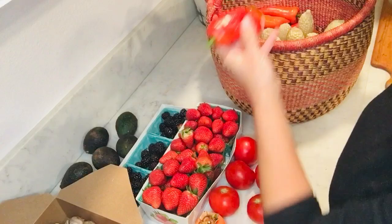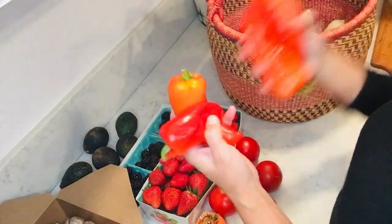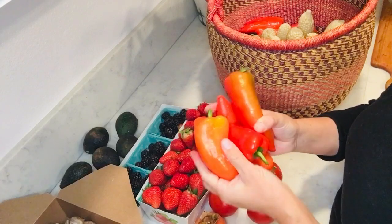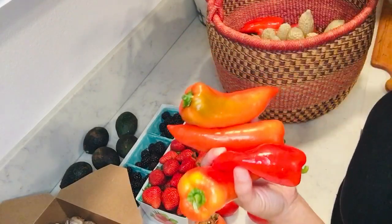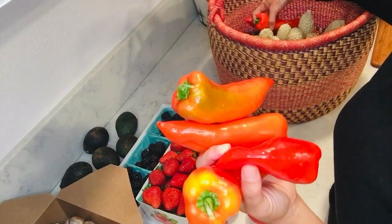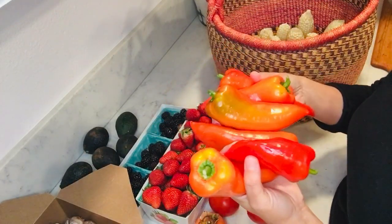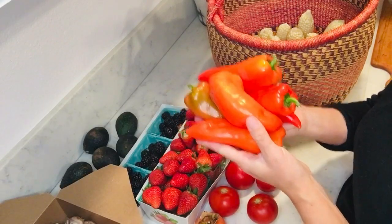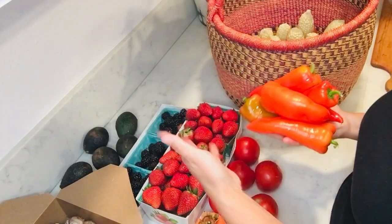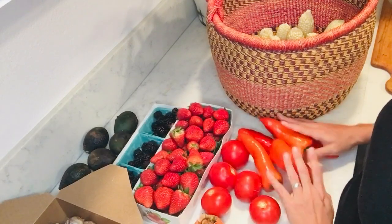Okay, and then right now I'm getting these really delicious sweet mini red peppers. These are not spicy. These are basically like bell peppers. Bell peppers are another great source of vitamin C, which is just so good for our bodies, especially for collagen production and immune system boosting. So I definitely like to get a lot of bell peppers, berries, tomatoes, everything I can to get as much vitamin C into my diet.